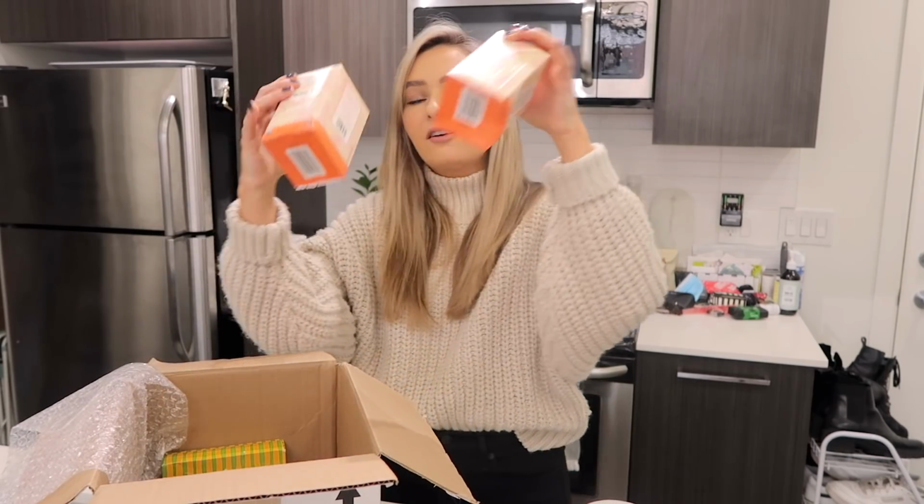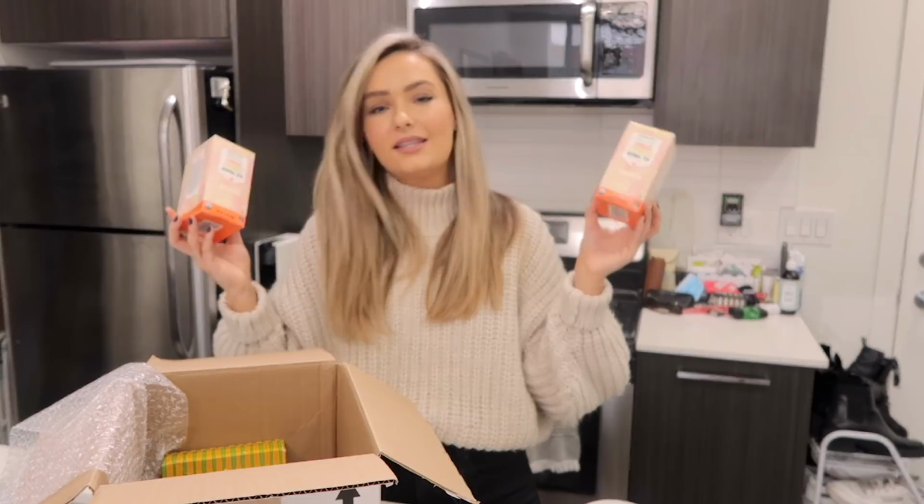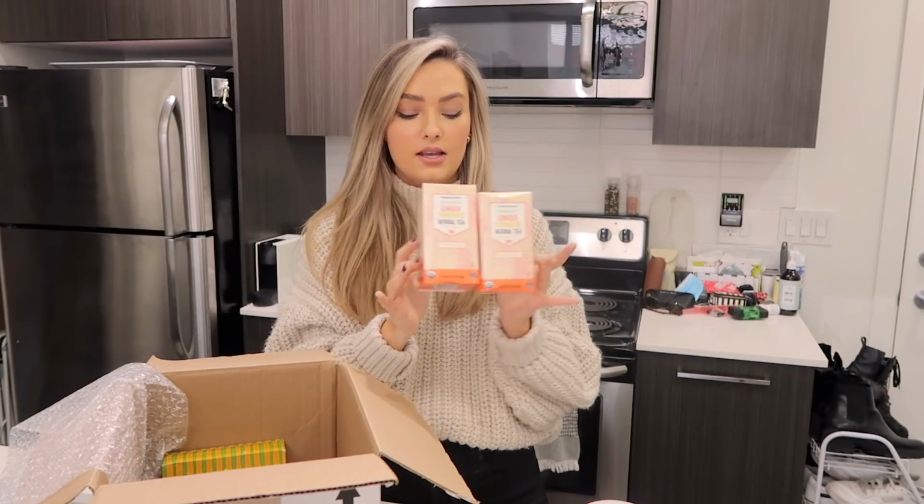I picked up two of my favorite teas from them. This is the organic ginger turmeric herbal tea, and I was actually almost out, and I really like having this on hand because ginger turmeric is great for cold and flu season to make you feel a bit better about your immune system, and it's really tasty. So I definitely recommend this if you guys can shop at Trader Joe's and are looking for a new tea.